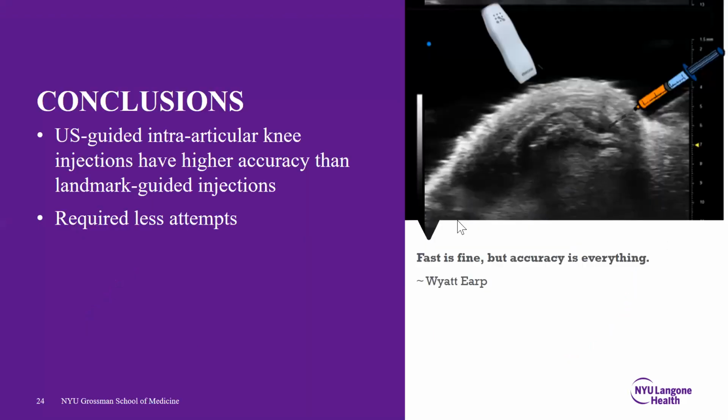So we can conclude that ultrasound-guided intra-articular injections have higher accuracy than traditional landmark-guided injections. I didn't mention it in the presentation, but they also require fewer attempts than the landmark-guided injection, which often requires repositioning of the needle, often more than one time per injection. This is important because it reduces overall the damage created that can enhance undesired inflammatory signaling.